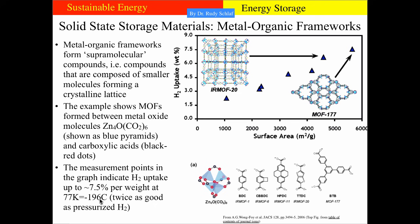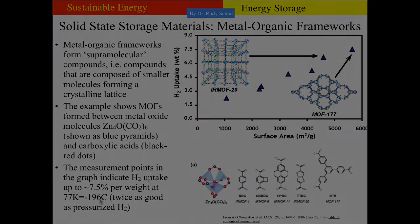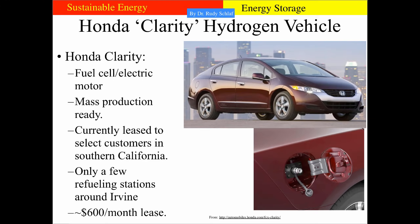So there is still a considerable amount of energy that goes into cooling down the gas and the storage container to achieve this type of uptake. Let's have a look at the Honda Clarity hydrogen vehicle. It's one of the very few mass production ready hydrogen cars. Its main energy source is a fuel cell and a hydrogen tank, but there's also a lithium-ion battery to help with the regenerative braking and short-term energy needs.